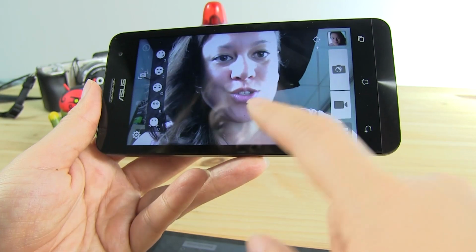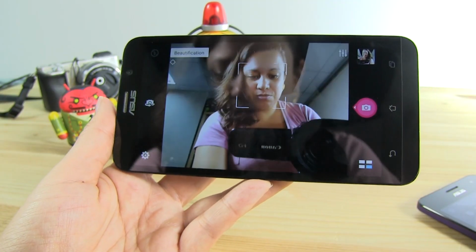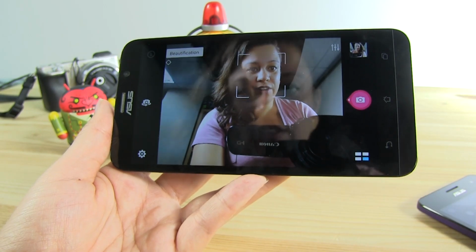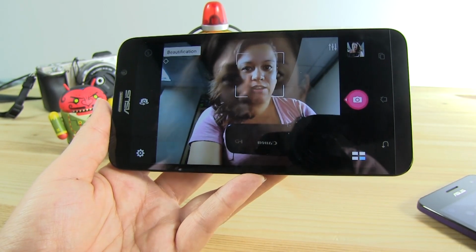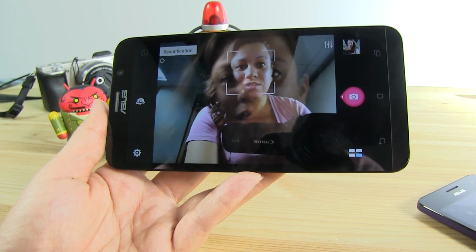So this is 2 megapixel, and then this is obviously 5. It just gives you, like, it's just so much better. If you're looking for a camera and you want selfies to be a big part of it, the difference is just enormous.